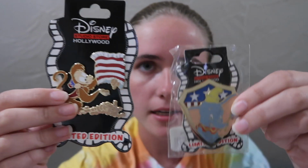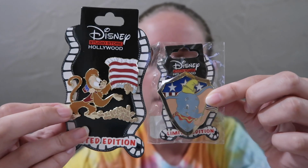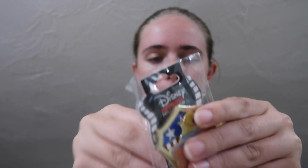See the big backer card versus the little backer card? The pins are actually not a ton different, but you can see the difference in the sense that this is on a much smaller backer card than this one is. And then we'll see the edition size on it. My guess is probably around 300 too, because that seems like what most of them are, and that's kind of what he said most of them are. But super excited to get a ton of Studio Store Hollywood pins.